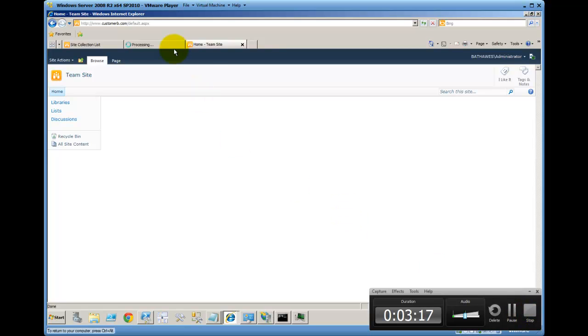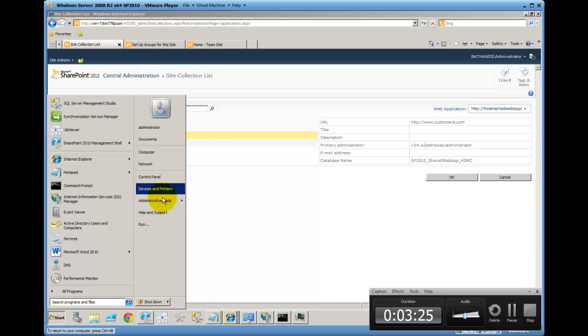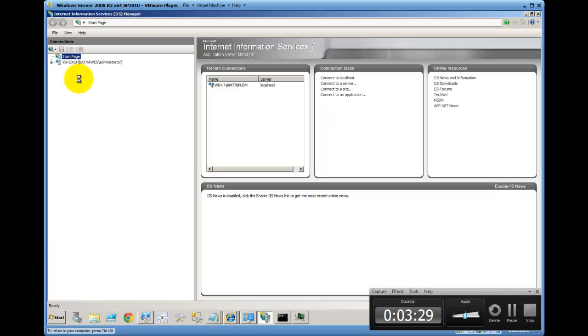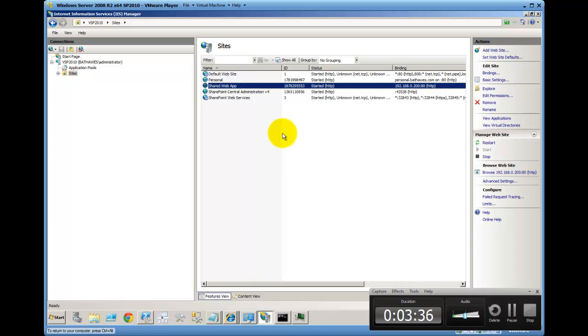So just to wrap up, we've got 3 hostname site collections, all contained within one application. And if I just quickly show you within IIS, you can see, hopefully, that there's just one IIS site. So a lot less overhead there, and 3 site collections, all with their own vanity URLs.